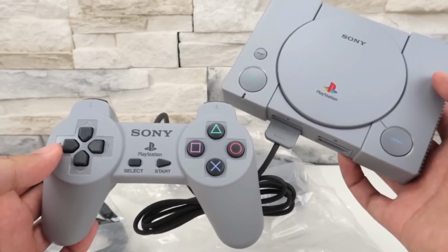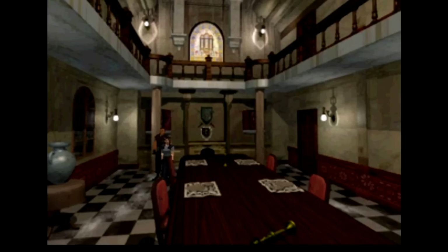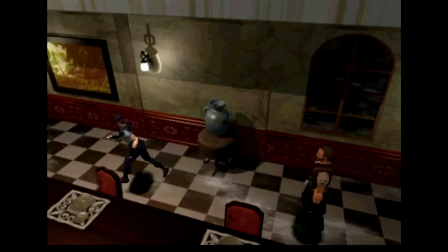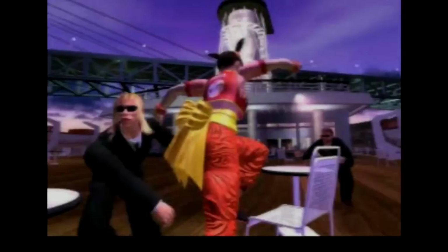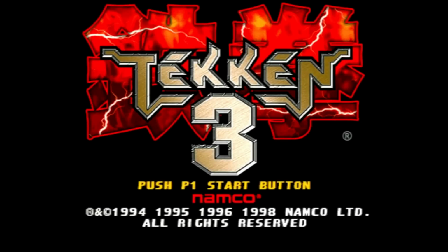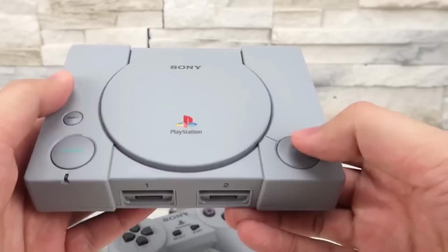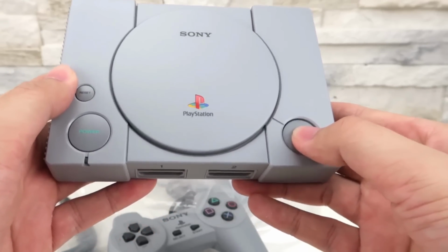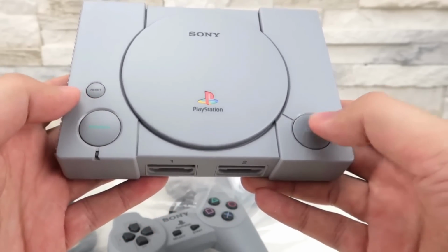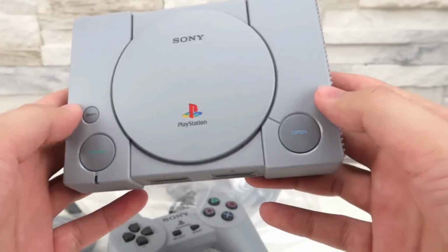So, is the PlayStation Classic worth it? If you're a diehard PlayStation fan or just want a cute piece of gaming history on your shelf, it might be. But if you're looking for a comprehensive retro gaming experience, you might find it lacking. It's like going to a rock concert and realizing your favorite songs are missing from the set list. Still, for a quick hit of nostalgia, the PlayStation Classic has its charm. Just don't expect it to replace your memories of the original console anytime soon.